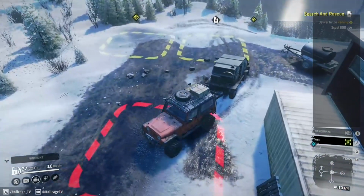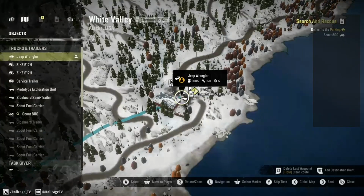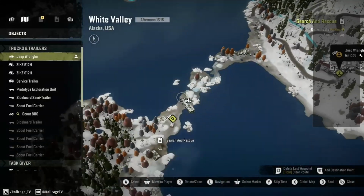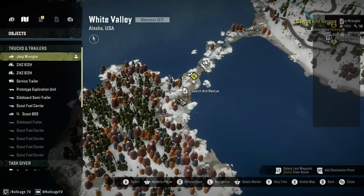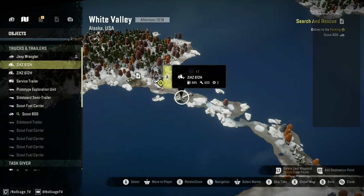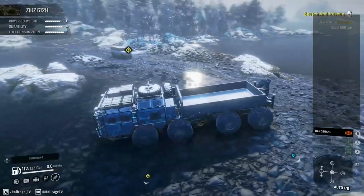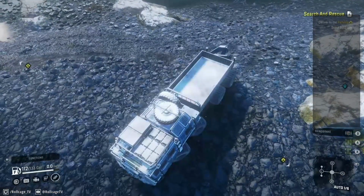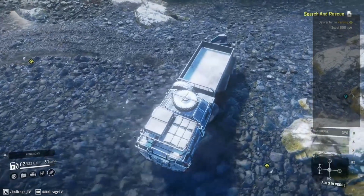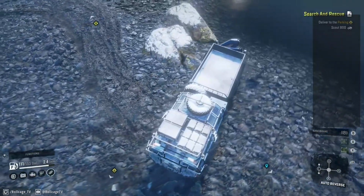Alright. Now, I did stop the engine. Let me switch to the Zix, which should be down here. Somewhere. There it is. And I can use this to grab that vehicle, and I actually will have accomplished not just some scouting, but an actual task. How about that?